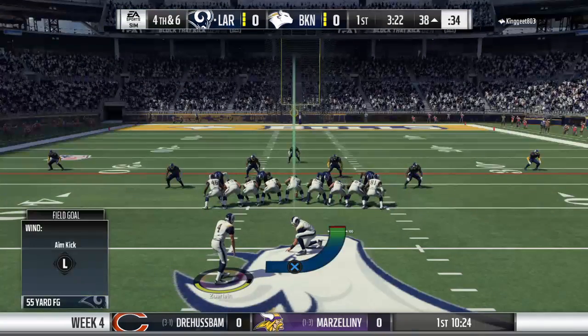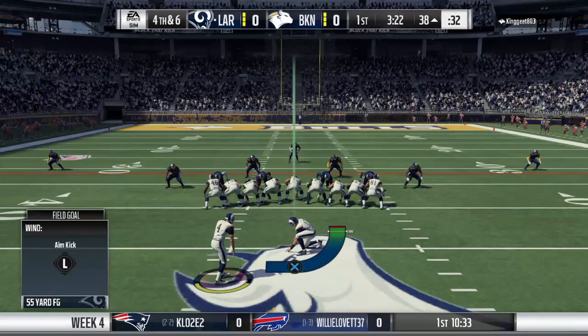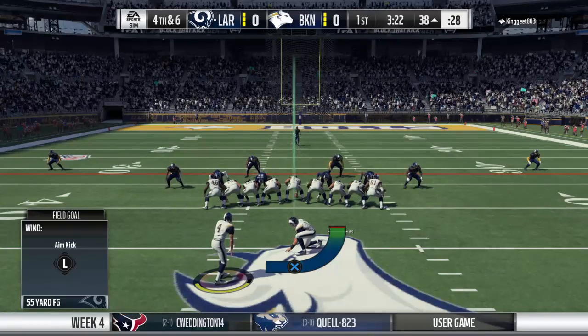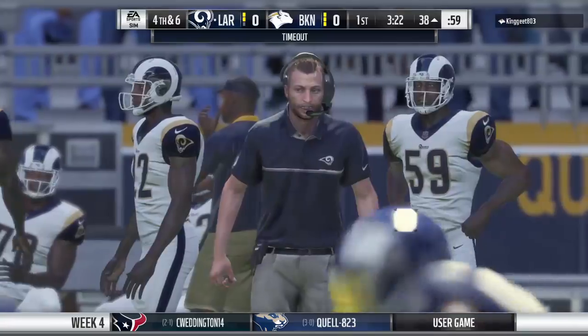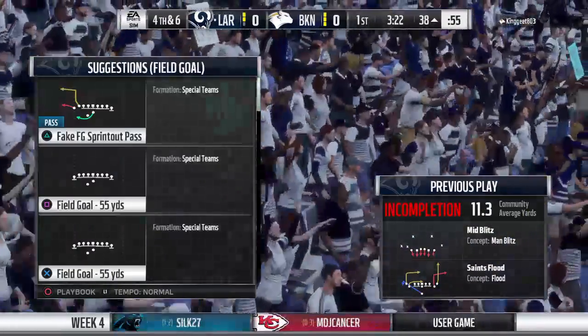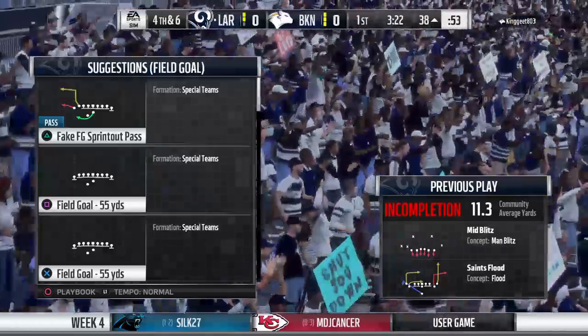So on 4th down, Goff will yield to Greg Zuerlein for the field goal try. This officially a 55-yard attempt. Now on 4th down, we've got a whistle here and a timeout. They'll have 2 remaining as we step aside here in this first quarter.